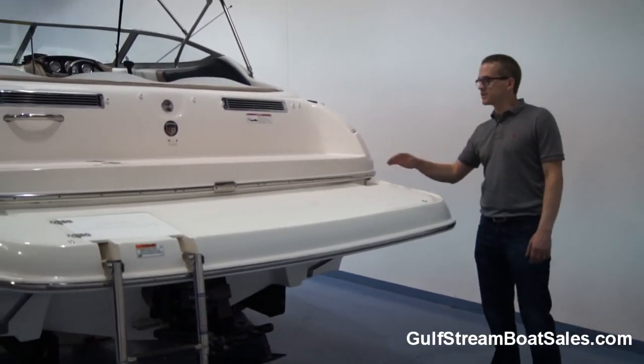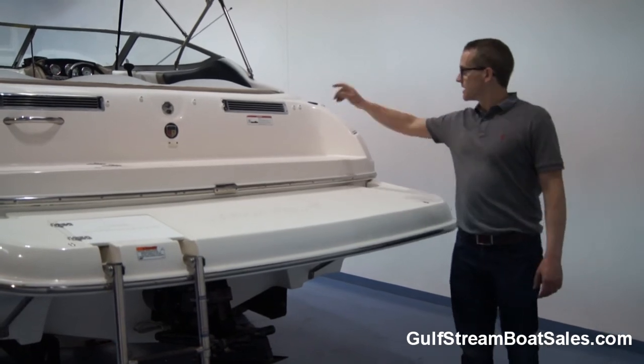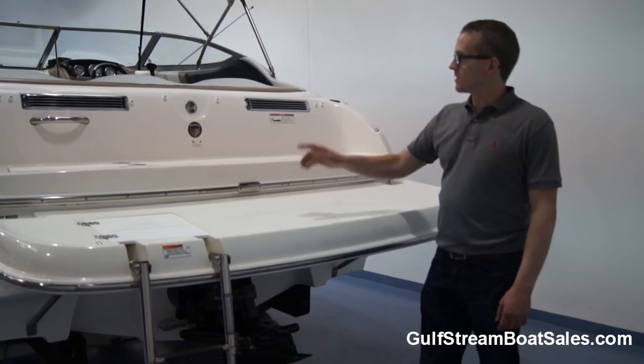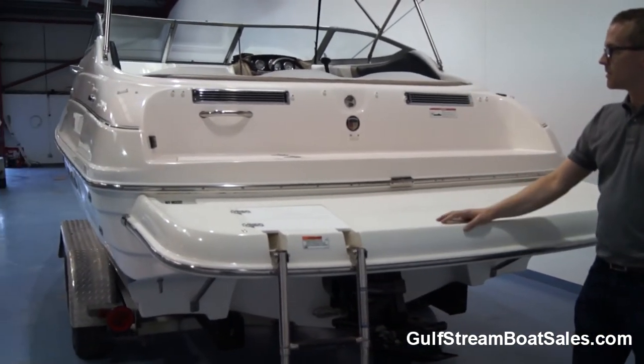The hull itself is in really nice shape. And you can see we've got these stainless steel engine vents. We've got this central ski tow point there in the middle. We've got a stainless steel handrail for pulling yourself up out of the water and things.